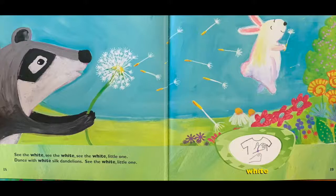See the white, little one. Dance with white silk dandelions. See the white, little one.